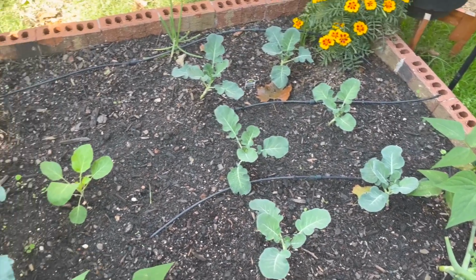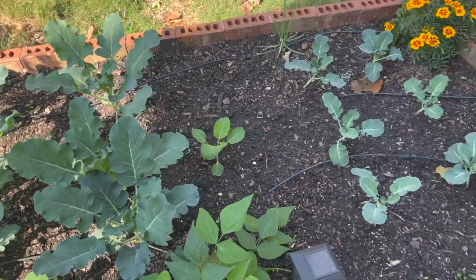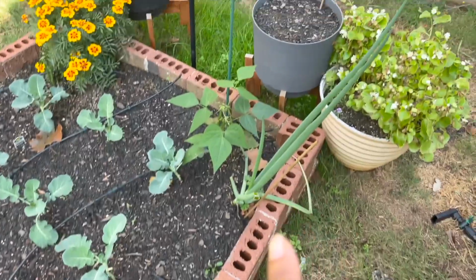So this is broccoli, cabbage, and then beans across the front.